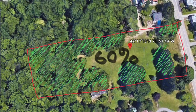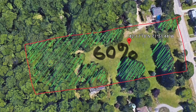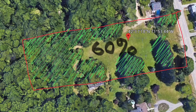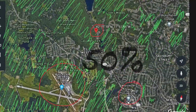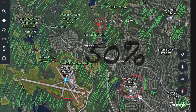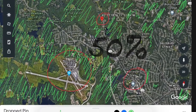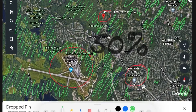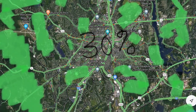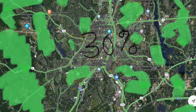So for this week's project, what we're going to do is take a look at your property. We want an image from Google Maps, and we want to try to figure the percentage of forest coverage. We're then going to zoom out and take a look at your neighborhood and do the same thing. What is the percentage of forest coverage in your neighborhood? How does it compare? Then we're going to zoom out a little bit further, and we're going to take a look at your town, the town of Grafton. This is my town, or the city of Worcester. You can see it's about 30%.